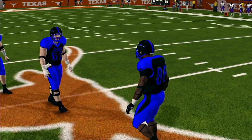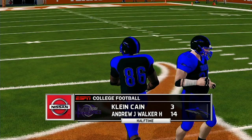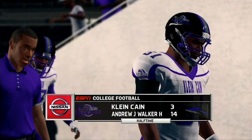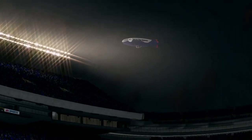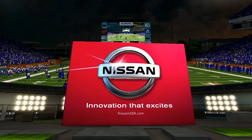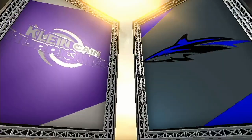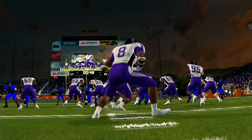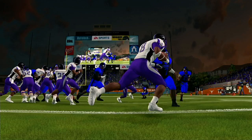We're halfway through, and it's been a good one. The score here at Texas Memorial Stadium is the Sharks 14, the Hurricanes 3. Glad to have you with us in the studio for the EA Sports NCAA Football 14 halftime show presented by Nissan. Innovation that excites. Reese Davis and David Pollock here, completely locked in on that first half.